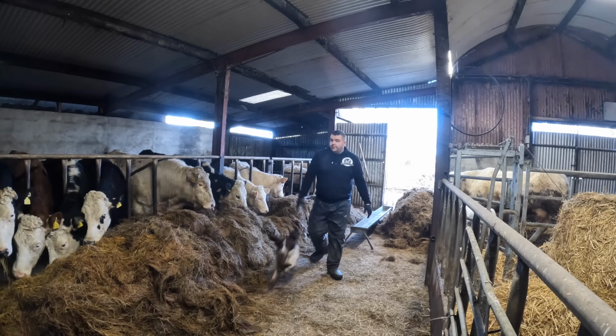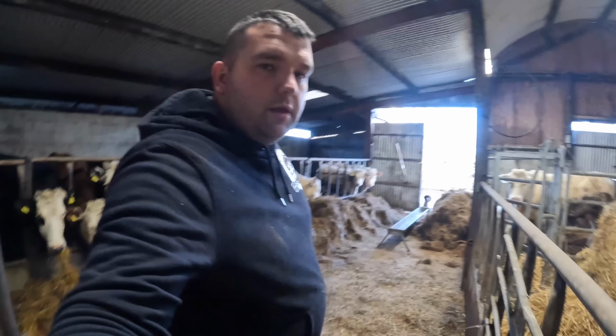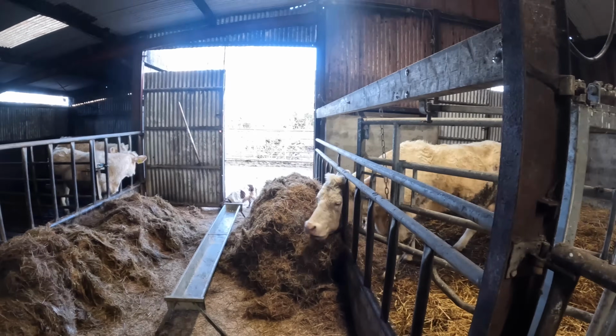There you have it. Quick as you like. Doesn't take that long. Once you have the bale silage on the tractor, usually one shed fed within the space of 2 minutes. So I know there's probably too much silage in front of her. That's alright, doesn't really matter, because this bale will probably last him 2 days.